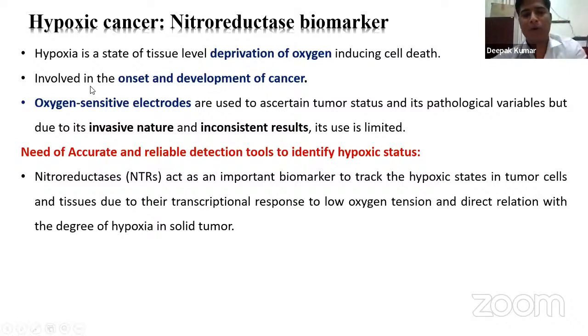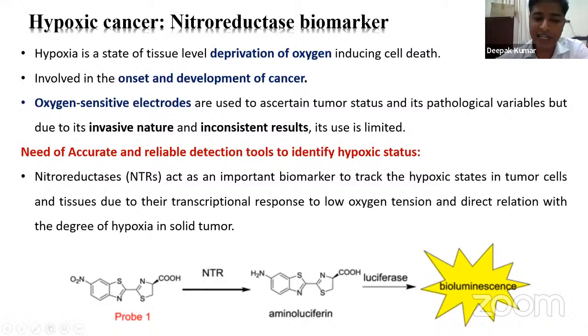In hypoxic cancer, there is an enzyme, nitroreductase. Whenever hypoxia occurs in a cancer cell or some other cell, expression of nitroreductase enzyme increases. So can we create a nitro group in our luciferin molecule, and this nitroreductase will reduce the nitro group to amine, and amine is an electron donating group. So this is the way we created the probe.